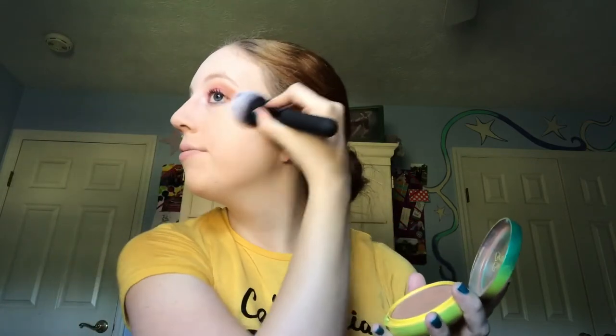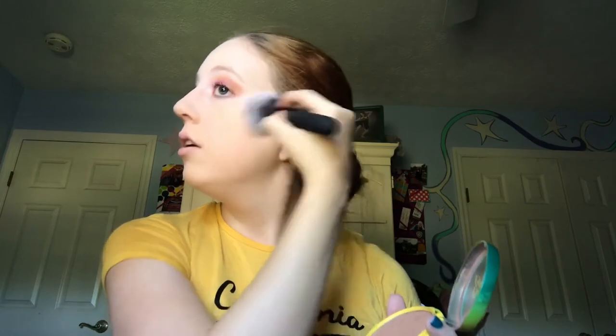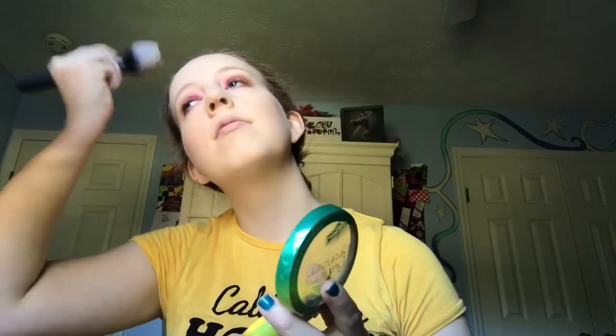This gives such a healthy sheen while also giving a healthy bronzed look. One of the best bronzers ever. High-end drugstore. I like this brush because of how it blends everything really well.